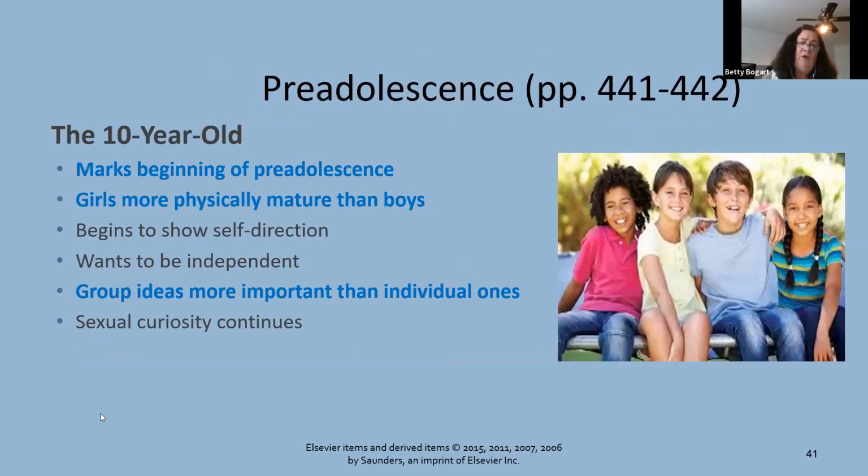Now, at 10 years old, they're starting to call it the pre-adolescent period. As I said, this is the time right before puberty, okay? Girls mature quicker than boys. Usually it's 2 years. So by the age of 12, boys are 10 years old in their maturity. So if they're 10, they're like 8 years old. So girls do physically and emotionally mature more than boys.